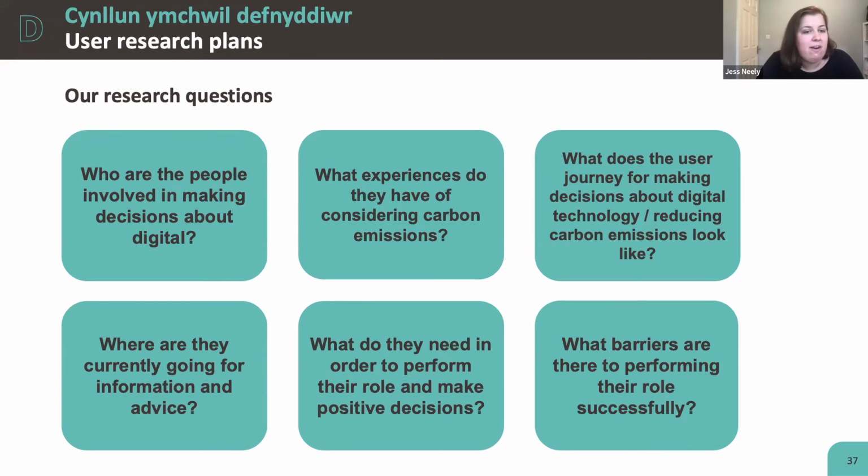And what we're trying to find out are who these people are and the sorts of decisions that they're making about the use of digital in their organisation, how digital and tech stuff gets implemented, whether the sustainability people have that influence, whether the digital people are considering it, what experiences people have of considering carbon emissions in that decision making, and typically what does a digital project or a project to reduce carbon emissions look like? Are there any common steps that these projects go through? So trying to get a view of all those things.